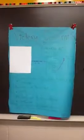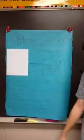Alright, the first thing we did was write the formula down. And then we plugged in these numbers into this equation to get points on our graph. A little graph there.